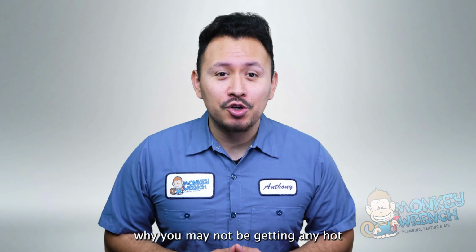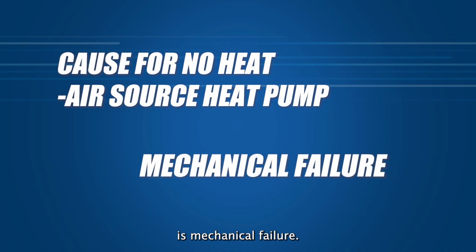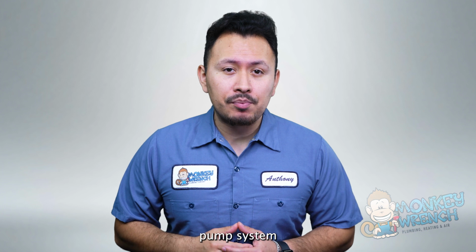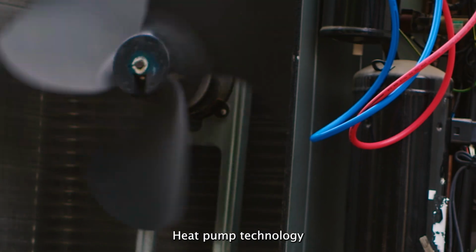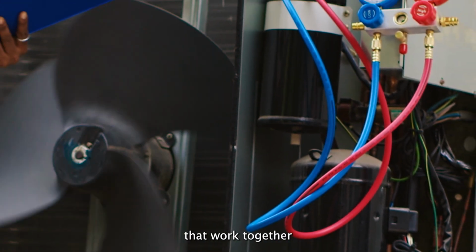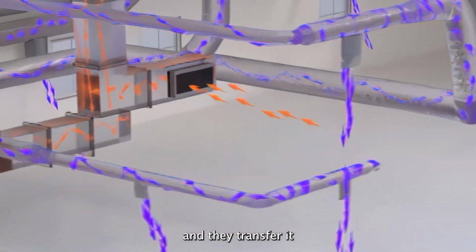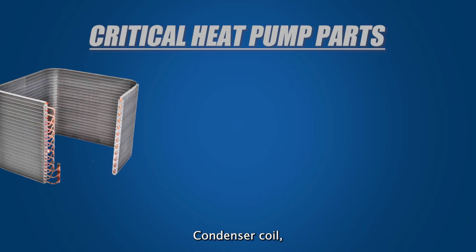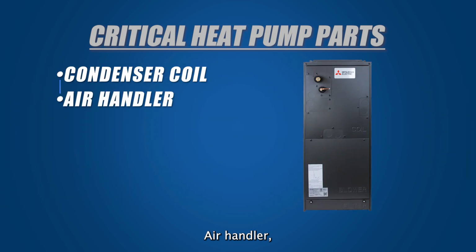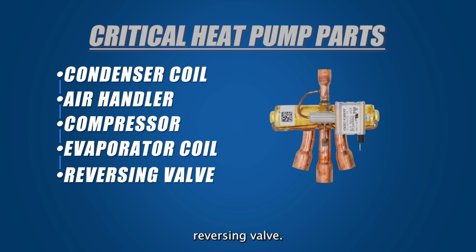Moving on to our next reason why you may not be getting any hot air from your system: mechanical failure. A lack of hot air from your heat pump system may have been caused by a part that's been broken for various reasons. Heat pump technology comprises different components that work together with refrigerant to absorb heat from the ambient temperature, and they transfer it to create hot air in a home. Here are some of the more critical parts of a heat pump that can cause a lack of hot air if they break down: condenser coil, air handler, compressor, evaporator coil, reversing valve.